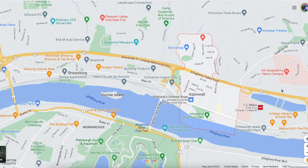It's got more commerce than some of the other communities there, and it has Sharpsburg pretty close by, and it's even closer to the area I was talking about before, this popular East Liberty area of Pittsburgh. So let's go back over to O'Hara.